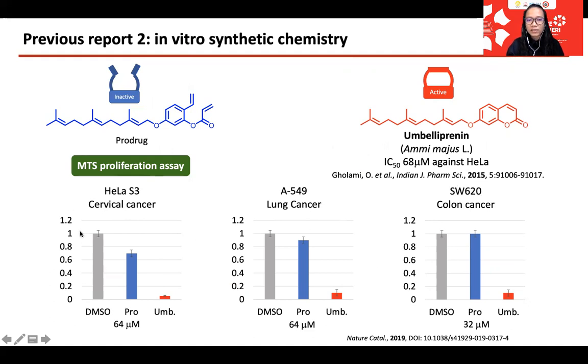And from this result, you can see that the difference in activity between the prodrug and umbelliprenine is really significant, especially in the SW620 case. As you can see here, the prodrug has almost no activity at all compared to umbelliprenine. So there is a very significant difference between umbelliprenine and its prodrug. Therefore, we use umbelliprenine as a really perfect starting material for this strategy. Here, the product did not show any activity, so we use the prodrug of umbelliprenine as a starting material and apply it for further analysis.